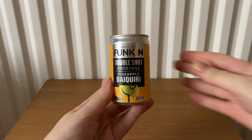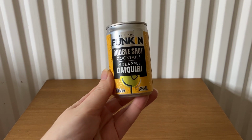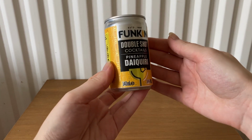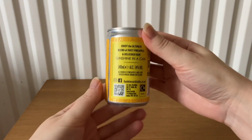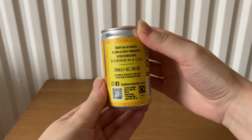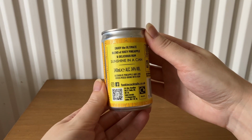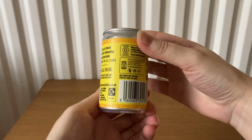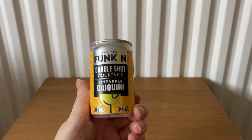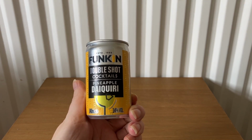The next item is from Funkin. This is the Double Shot Cocktails Pineapple Daiquiri, I think it's pronounced. This is 140ml. The can has a lovely feeling. It says, enjoy the ultimate blend of juicy pineapple and delicious rum, sunshine in a can. So you will either receive pineapple daiquiri or passionfruit margarita.